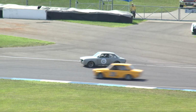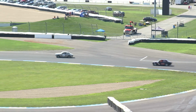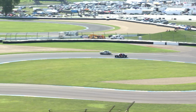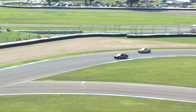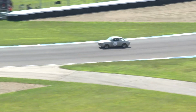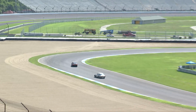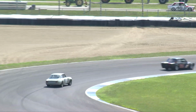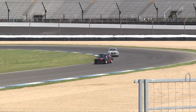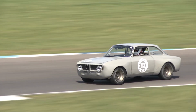German engineering at work. We've got the 06 Porsche and the BMW out there, running side by side. They head down into turn one, and we've got a car going slow, and that is the Alfa Romeo. The Alfa GT Junior of Mauer Primo, number 113. And it looks like he's picked it up now.